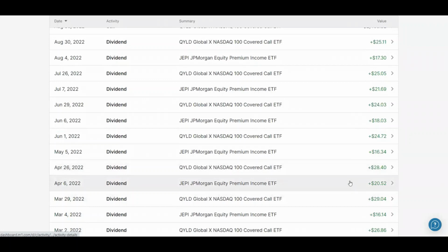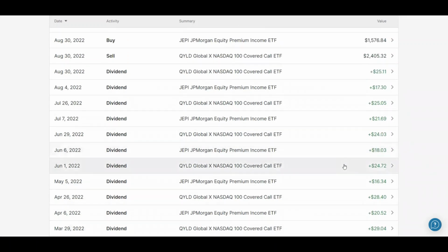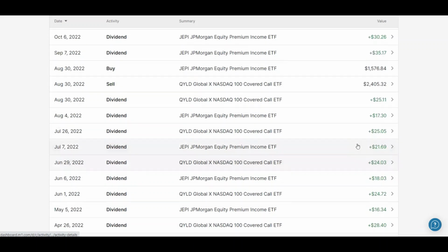So next in April, JEPI was 20, QYLD was 28, so the dividend already dropped. And then in May, JEPI's was 16.34 and QYLD's was 24.72. However, JEPI dropped, but it stayed above that baseline of 16.14. Now in June, my QYLD dividend was 24.72. JEPI was 18. In June, QYLD paid again 24.